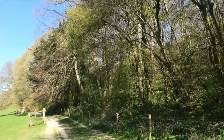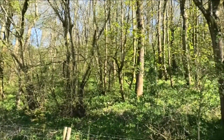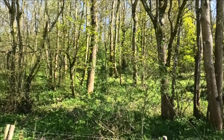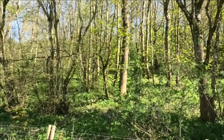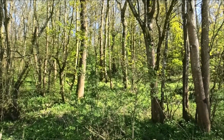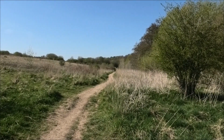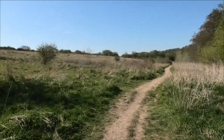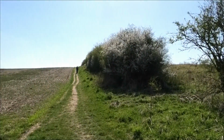Combe Down Hanger on my left as I walk. Hanger being the popular word in Hampshire for a wood on a hillside, hanging on. I'm going to continue straight on because the path looks well trod now. The official route is up left here, where that chap's just gone.